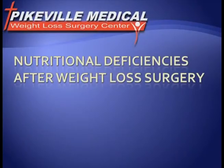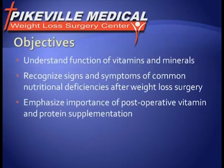I'm a registered dietitian at Pikeville Medical Center Weight Loss Surgery. Today we'll be talking about nutritional deficiencies after weight loss surgery. Our objectives today: we want you to understand the function of vitamins and minerals, recognize signs and symptoms of common nutritional deficiencies after weight loss surgery, and emphasize the importance of post-operative vitamin and protein supplementation.